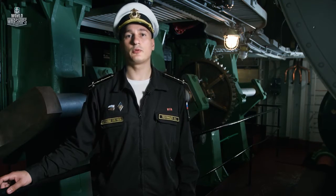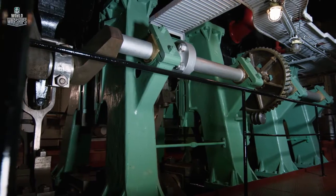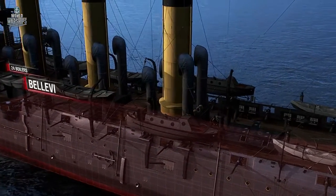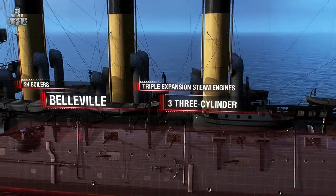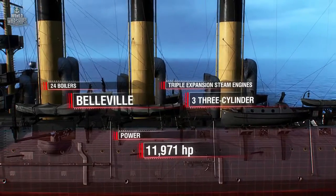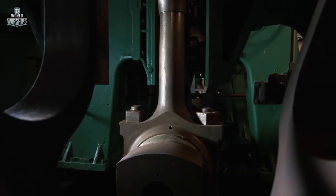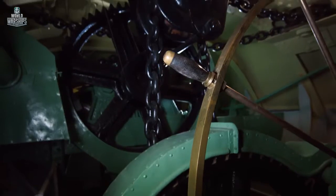The engine is the heart of any ship. Here we have a closed-cycle steam power plant. Of the 3 machines, only one, driving the middle propeller, remained intact. It was built in 1900, but it is still operational. Main power plant: 24 Belleville boilers, 3 3-cylinder triple expansion steam engines. Power output 11,971 horsepower. Electric equipment: the rudder gear was electrically driven, but could also be actuated manually or with steam.